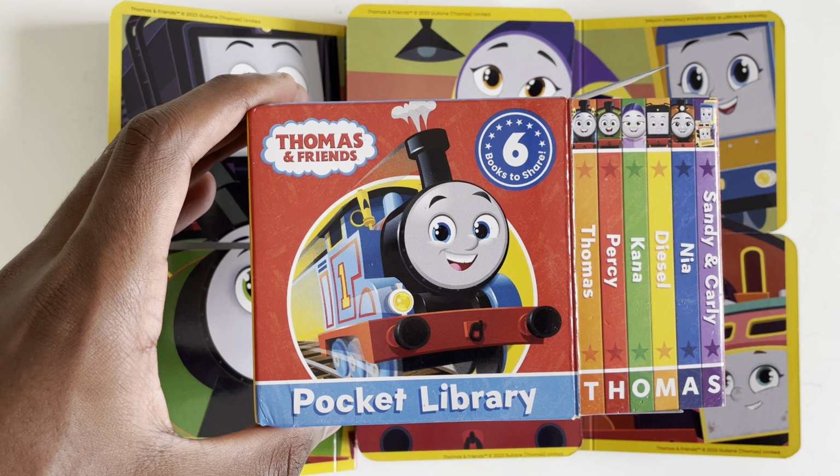Further down the track, Percy saw some squirrels. With a whoosh and a hoot and a toot, Percy rushed to make friends. But the squirrels scurried away up a tree.